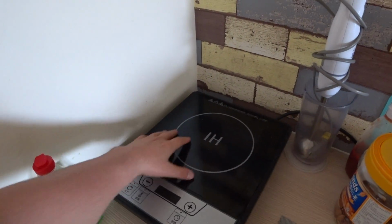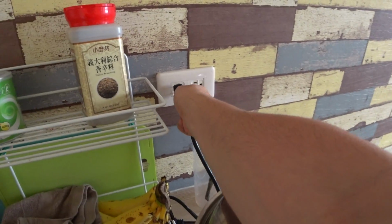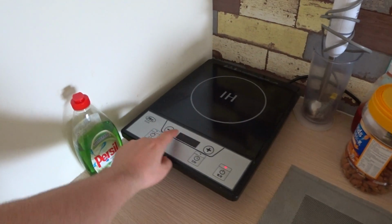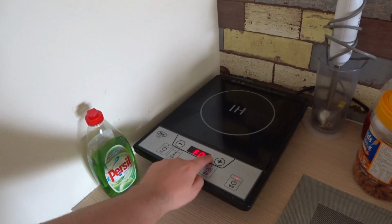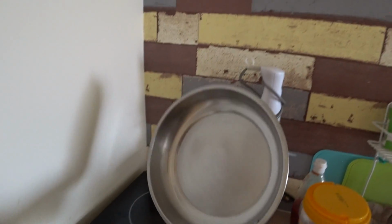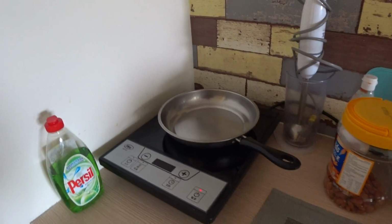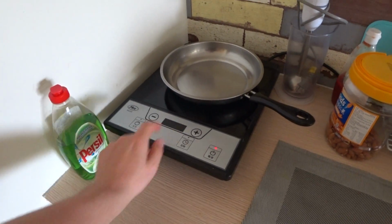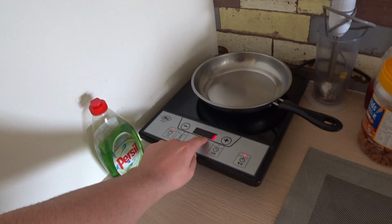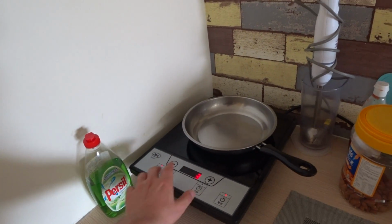So this is where I cook my eggs and soups and things like this. So let me go ahead and plug it in here. Okay, hit the power, and then see how it's making this notification? It's because I don't have the pan. In order to use this, you have to have a certain pan that has like a magnet. Put it there. All right, we're good to go. Now I'm gonna hit power. 3, 2, 1. 1 is the lowest, 2 is medium heat, and then 3 is the hottest.